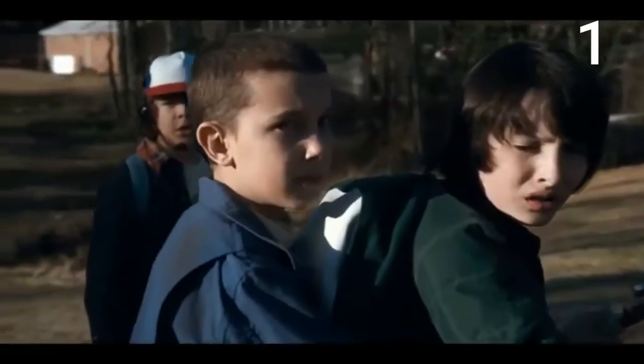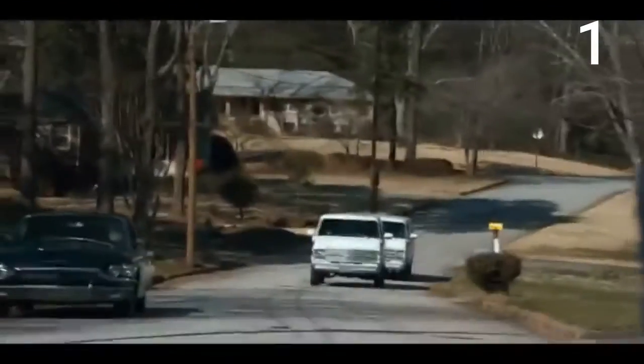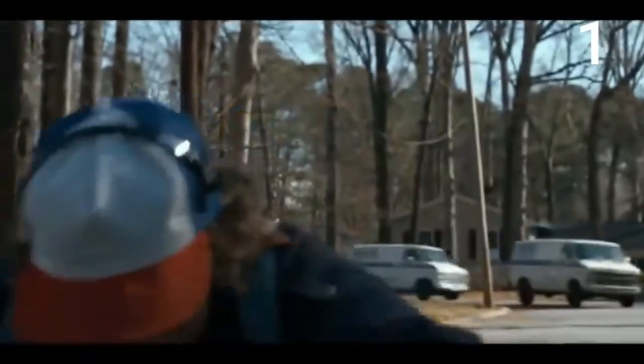Number 1, the van flip scene. One of the bigger moments in the first season of Stranger Things is when Eleven flips the van in episode 7. The scene was big and powerful enough to explain that Eleven is not someone to be messed with. The Duffers decided they wanted to do the scene without the use of CGI, but many sources told them that it was impossible given the size and weight of the van.